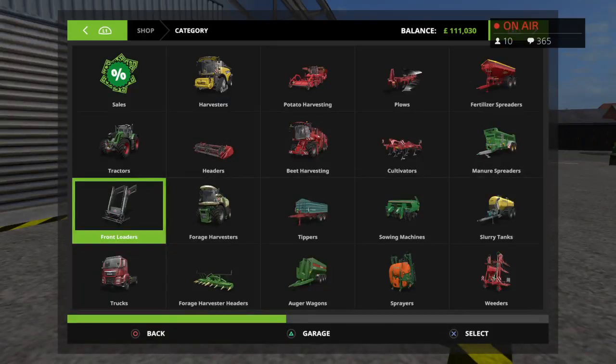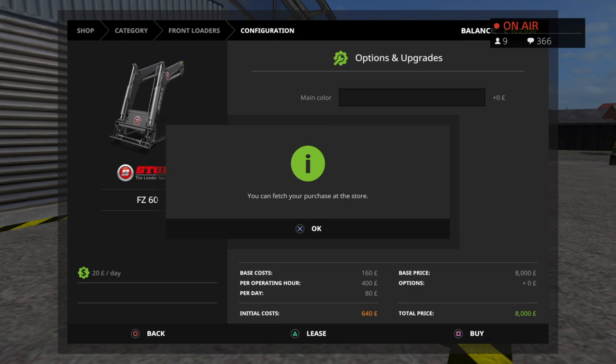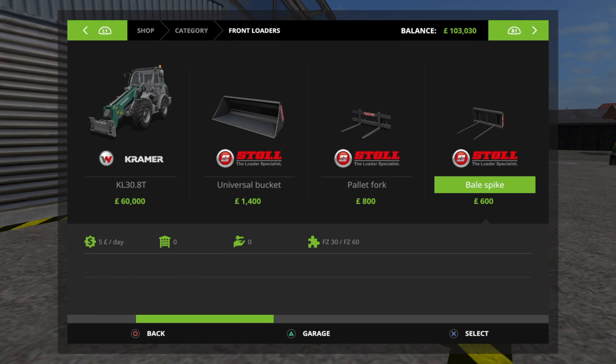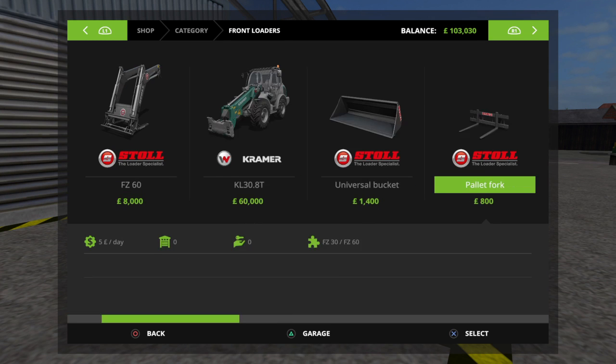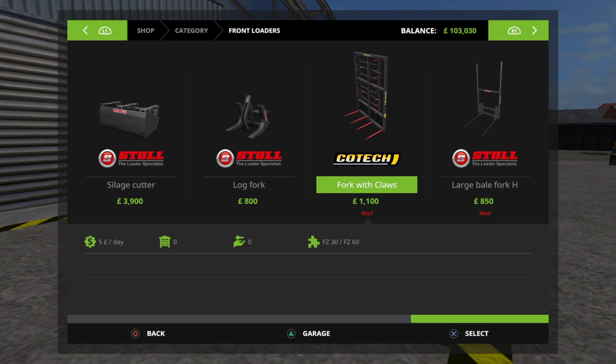Right. So, front loader, yes, buy. And then we want bale spike. Shall we go with that bale spike? Or shall we go with the Cortec? Or the stall. I'm going to go with that stall, actually.